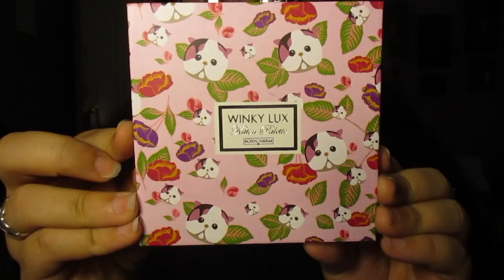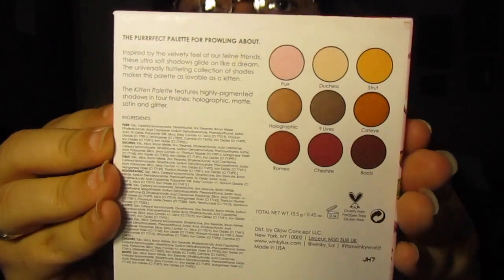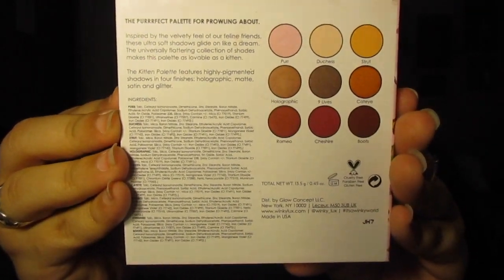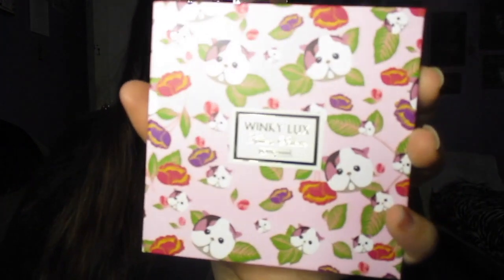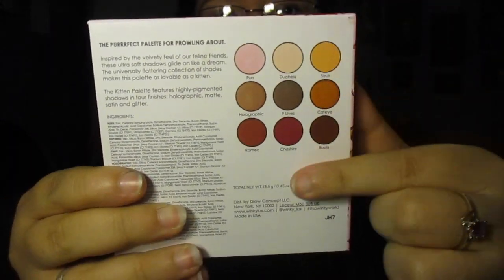The next thing on the list is this Winky Luxe Kitten Palette, which again is in collaboration with Boxycharm because it has the little Boxycharm logo. So this retails for $25. It says, these ultra soft shadows glide on like a dream. The universally flattering collection of shades makes this palette as lovable as a kitten. It features highly pigmented shadows in four finishes, holographic, matte, satin, and glitter. So obviously this is super cute because it has little tiny kittens all over it, which is so cute. And then the back shows the colors and then the names.